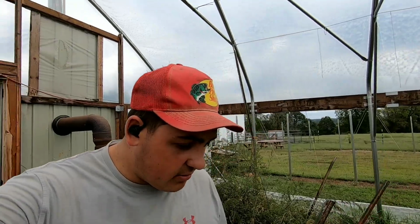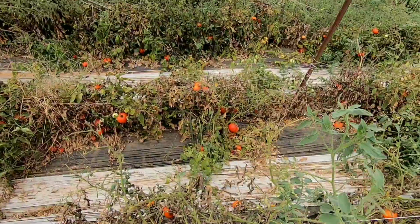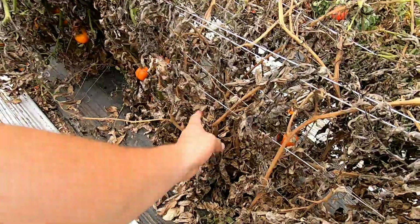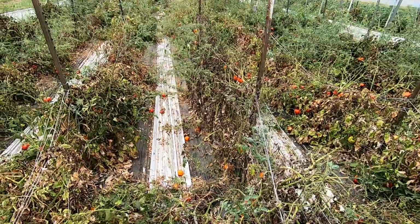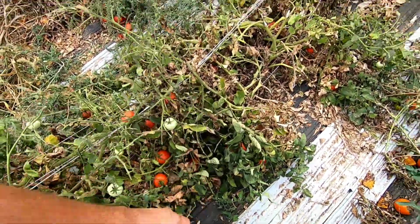Another thing I want to mention before I get started picking is these are determinate tomato plants. So they grow to a certain height, they flower, and then they put on all their fruit. And this is the second batch of fruit that I'm going to pick out of here. You guys can see the plants are starting to die off from the bottom. So probably for another 3 or 4 weeks we'll have tomatoes, and that's about it, because as you can see, there are some small green tomatoes here.